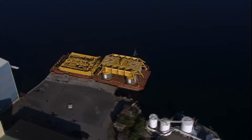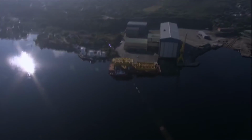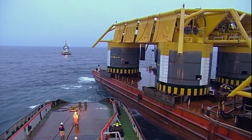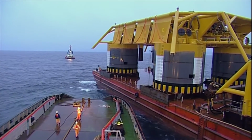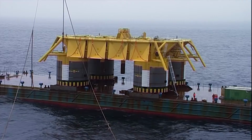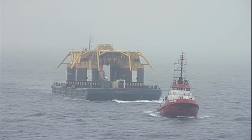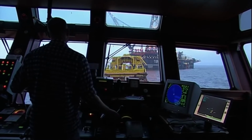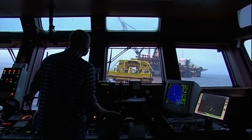This 1,000-ton monster can't float on its own, so the structure is loaded onto a seagoing barge for transport to the drop site. With all the planning and building behind them, it's the weather that will determine if this mission is a success or failure. It's a 4-day journey to the drop site, and they've planned it to coincide with summer. It's the season of the calmest seas, which doesn't mean much here in the North Atlantic.